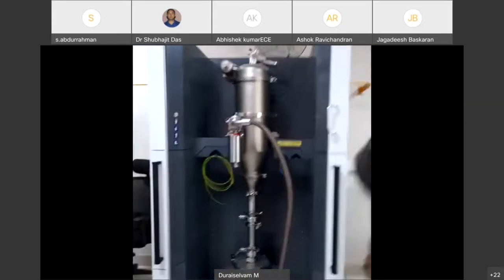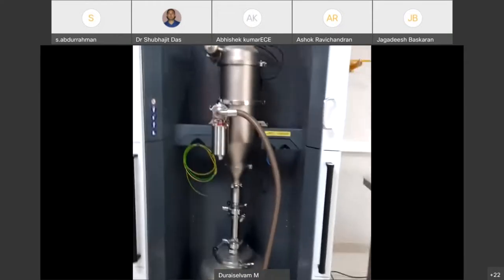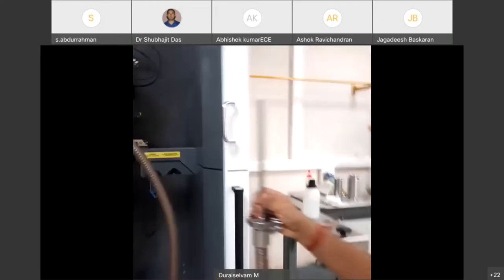So this is the vacuum conveyor arrangement that I showed in the video. Basically, with this hose, we'll be collecting the powder. Using this conveyor, the silo will be filled with the powder that is collected from the build plate.